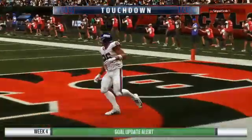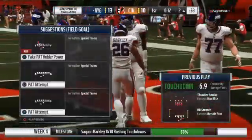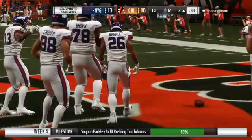Touchdown, Giants! Saquon Barkley with touchdown number 8 on the year. And the Giants are in for 6.